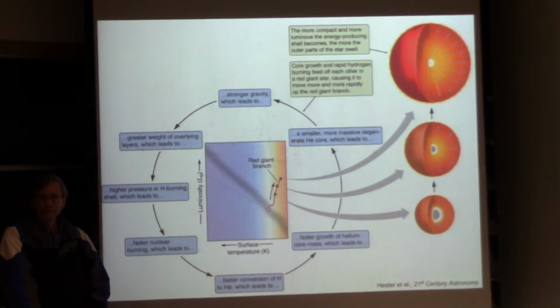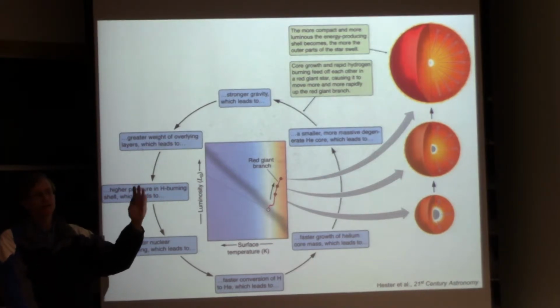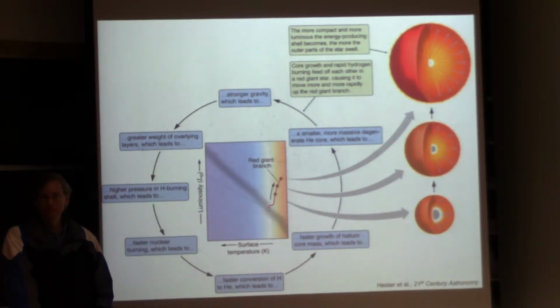Any questions? Since it goes up the Hayashi track, how close is that to the original Hayashi track? It's pretty close. The Hayashi track's a little bit to the right of this, but it's close. Okay.